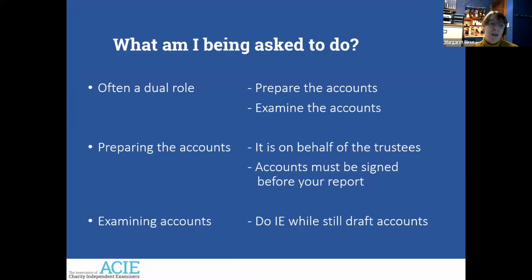But when you prepare the accounts, it's on behalf of the trustees, and the accounts must be signed before your report. So the trustees have to approve the accounts and the report prior to you signing them off. And that might be on the same day and at a slightly different time, or a day or two apart. In terms of examining the accounts, I much prefer to do an IE while they're still draft, so at a stage prior to the trustees approving them. That's simply because quite often there are some changes that might need to be made, perhaps because income's not been recognised appropriately, and I would rather do an IE while they're still in draft and have a discussion with the trustees about changing anything that needs to be changed.